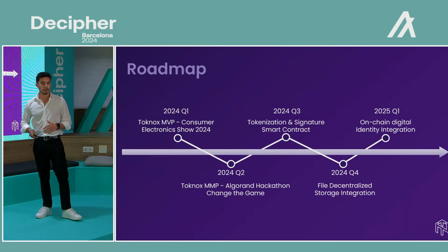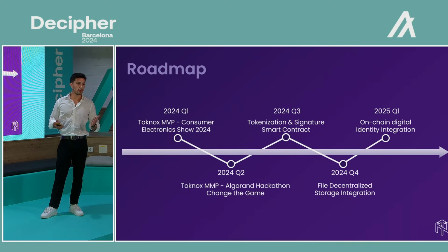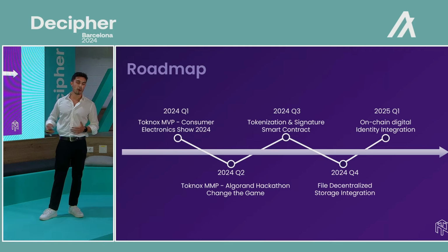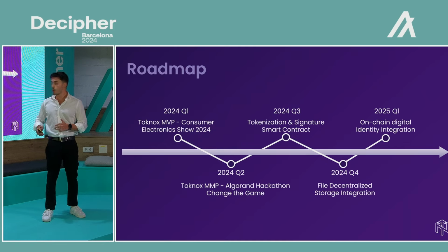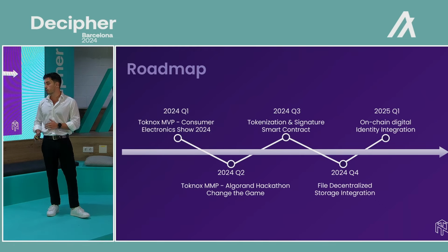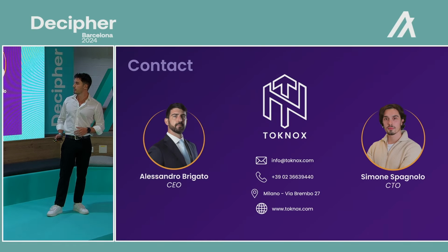Very briefly, the technical roadmap. As Alessandro said, in Q1 of 2024 we brought the MVP to CES Las Vegas, and a minimum marketable product here at Decipher and during the Algorand hackathon. We then want to integrate a smart contract for the tokenization and the signature. We want to integrate decentralized storage for the file and an on-chain digital identity. Thank you very much.